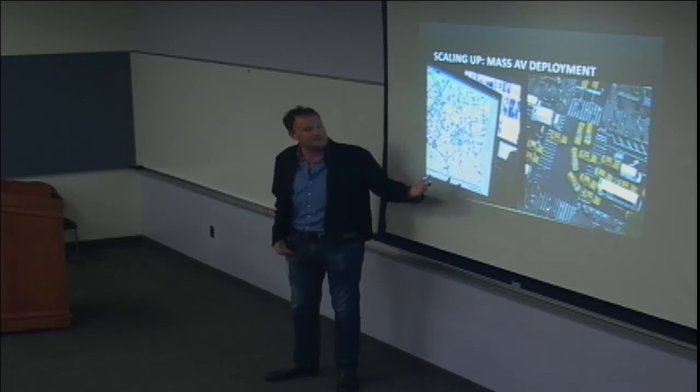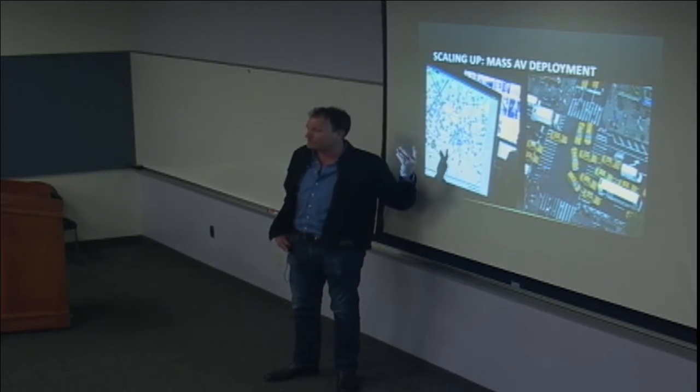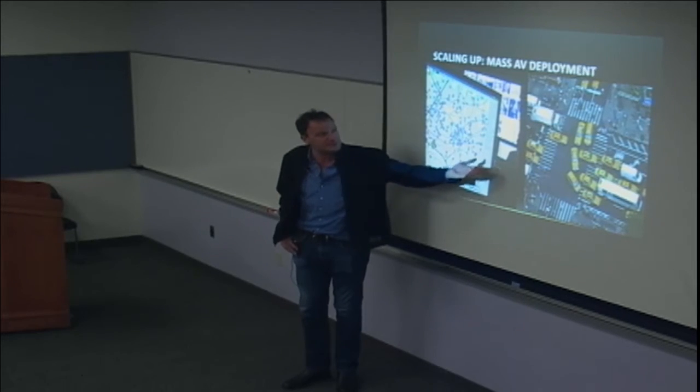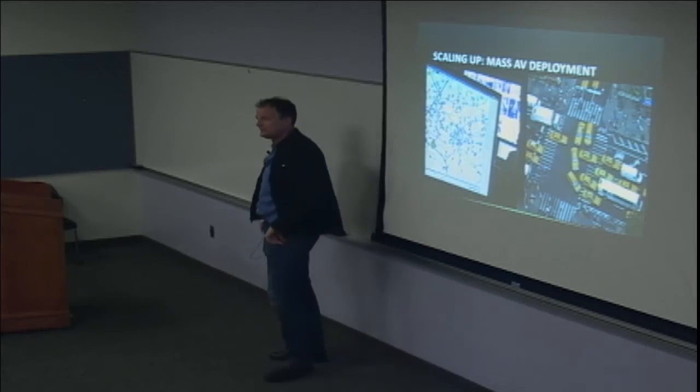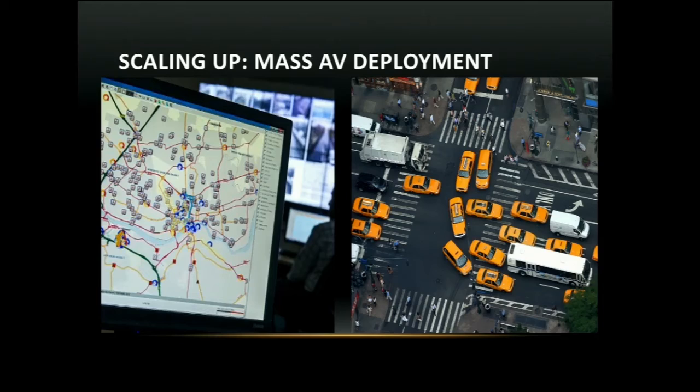And the consequence of that, if we're not able to deal with these situations, is that we will not have autonomous vehicle services inside areas like this, because it'll create too big of a traffic problem, and it would not be used.